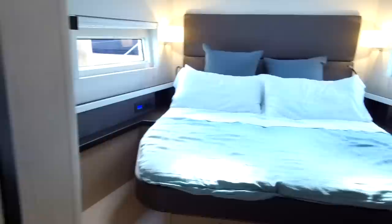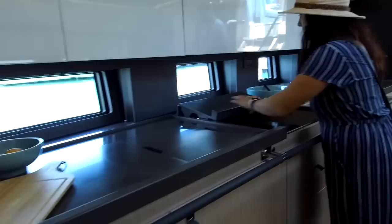All right, this is a pretty good sized bedroom for me. I think Lauren might have to sleep someplace else, but this will be all right. She's still playing with all the lids.